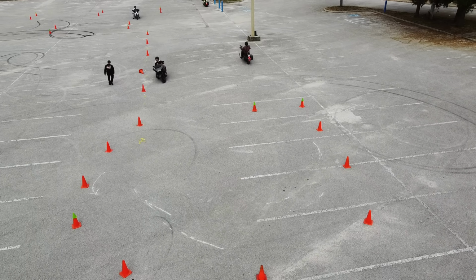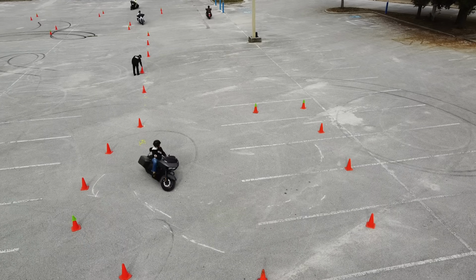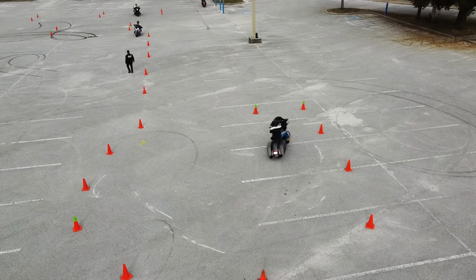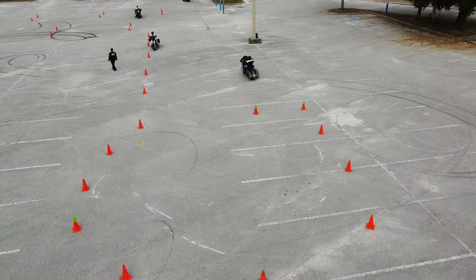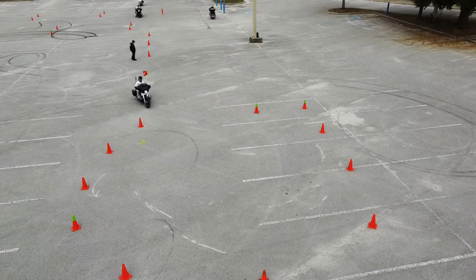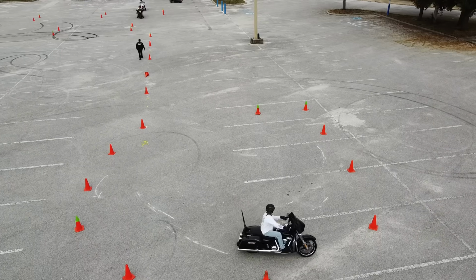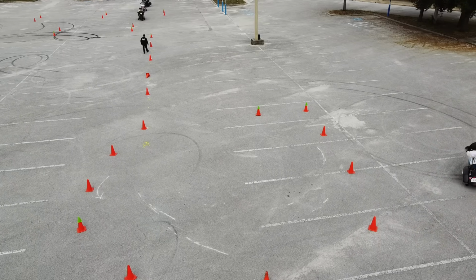Not being able to turn the motorcycle or have the motorcycle react to what he actually wants to do. If you give the motorcycle the proper commands, it will respond. But if you have that clutch out all the way and you don't turn your head and you have virtually no pressure on the rear brake, your turns are gigantic, as you see here.